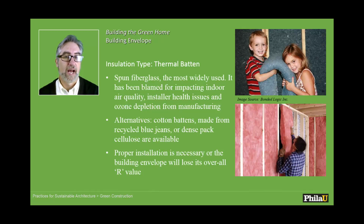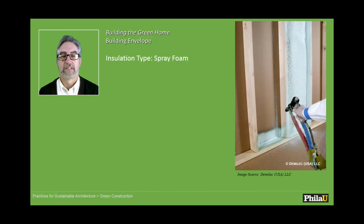Now, if you don't install the insulation properly, it doesn't matter, especially up here at the top. This is where things kind of go wrong. If you leave an air gap in the insulated wall, you've kind of defeated the entire purpose of spending the money for that insulation. Your other option, of course, is spray foam.